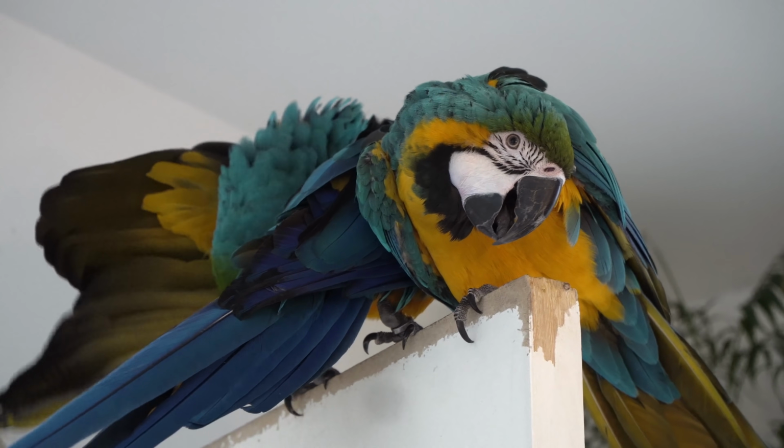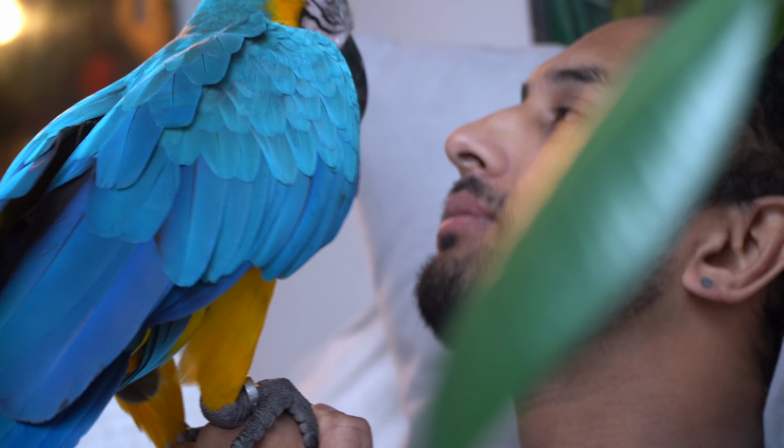Once they're done preening each other, they jump into bed for a quick preen with us. It's lovely how they do still enjoy our cuddles as well as their own.